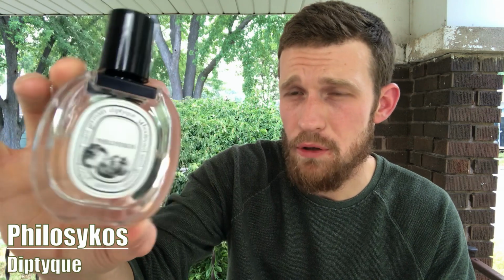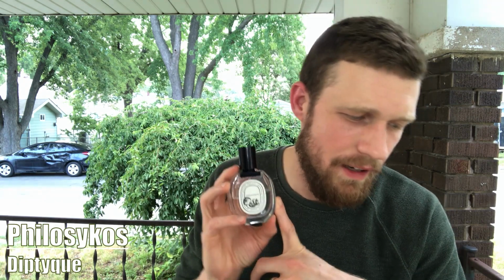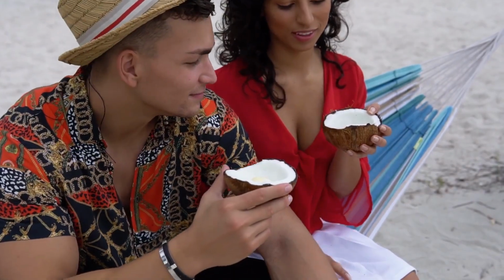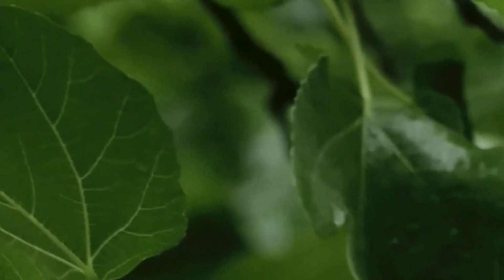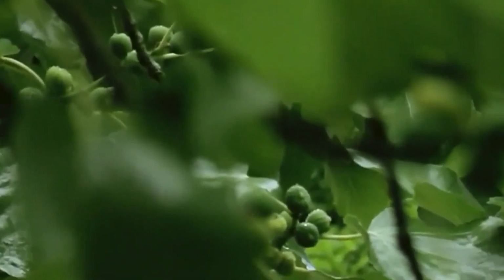And then I thought I had all 10 mentioned, but I don't think I brought this one up yet. This is Philosykos from Diptyque. This is probably my favorite fig fragrance. It overlaps in its scent profile with a few others in my collection, like Un Jardin en Méditerranée from Hermès, which is a little bit more aquatic than this. This has a really nice, creamy, sweet coconut, and then all the parts of a fig: the tree, the leaves, the fruit, the wood, and it just comes off super refreshing and creamy at the same time. Really beautiful, mouth-watering, creamy coconut fig.